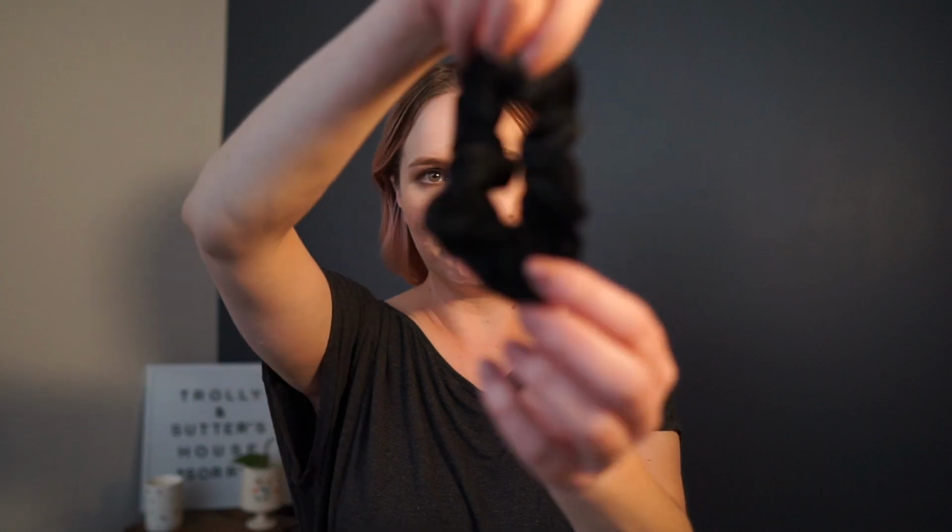If I am styling my hair, like if I washed my hair and I'm styling it, then I do use a brush to blow dry my hair. But after that, I just kind of brush my hair at night, and that's pretty much it. I'm just gonna take a scrunchie, and this is a black velvet scrunchie. I picked these up at Nordstrom a while ago. It was a 3-pack, a few other colors.